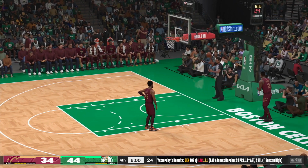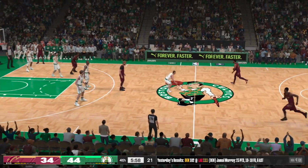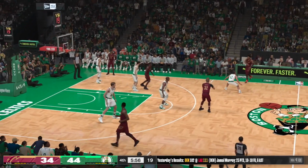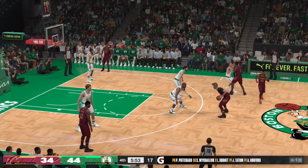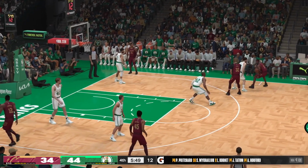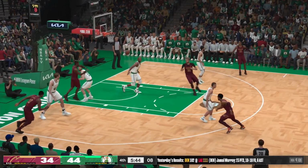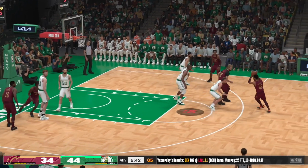And with three quarters behind us, let's see what this fourth period holds in store for us. The Cavaliers trail by 10. Tatum in the front court alongside Horford. And it's Pritchard in at the point. That's who's in the game for the Celtics. Wade sets the pick for LeVert. Back to Wade. He kicks to Okoro.